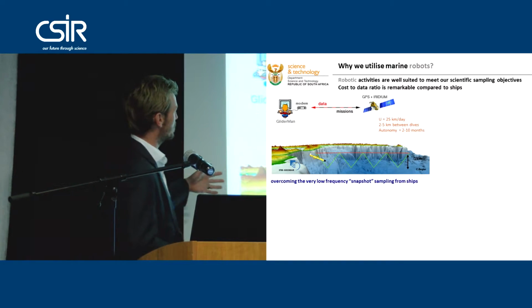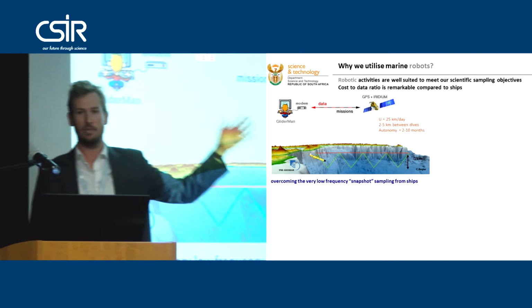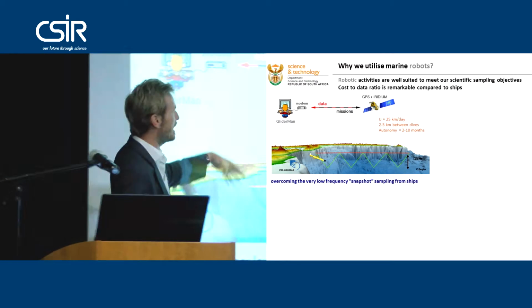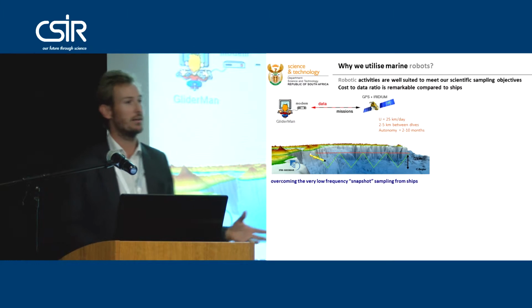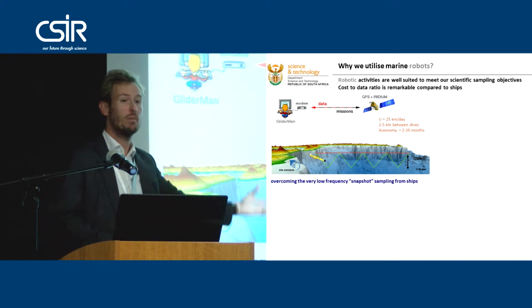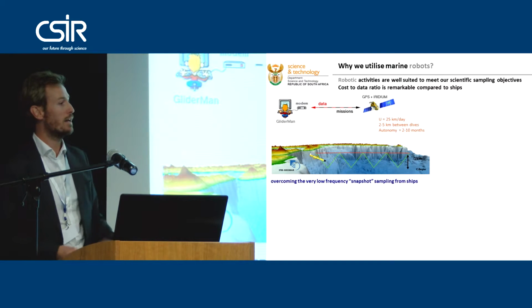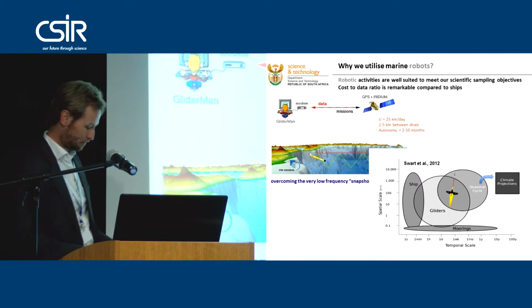And so what we have, for example, here is one of our robots, these gliders that dive to 1 kilometer depth and back to the surface. They are doing that on a continuous basis and sending us the data in real time by satellite to the researchers here in South Africa and globally. So CSIR researchers are receiving the data and giving new commands to these gliders to go somewhere else and sample in a different way, in which we're going to improve our understanding of these areas.